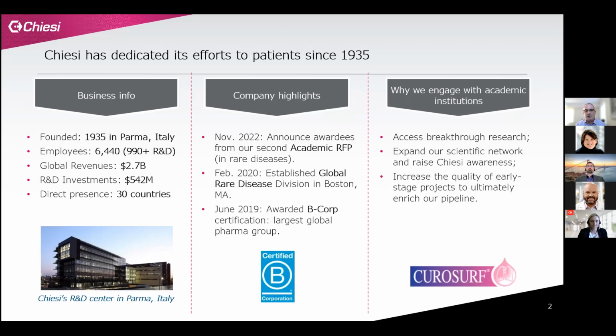So we're currently the largest global pharma group to be a B Corp company. And that basically reflects the company values, commitment to the community, environment, sustainability, and all that good stuff. So why do we engage with academic institutions as a company?